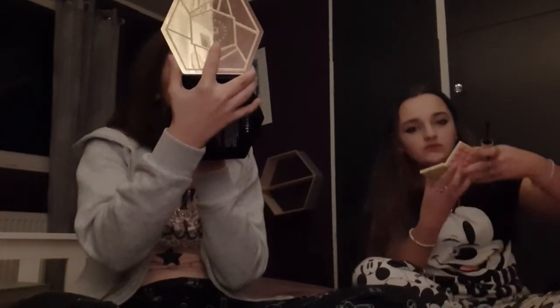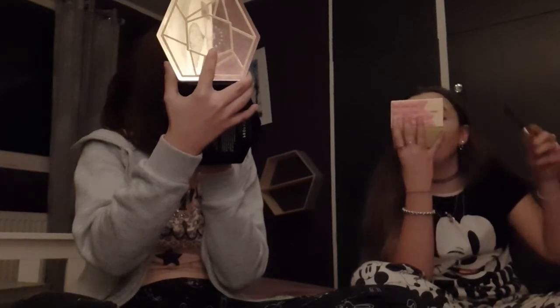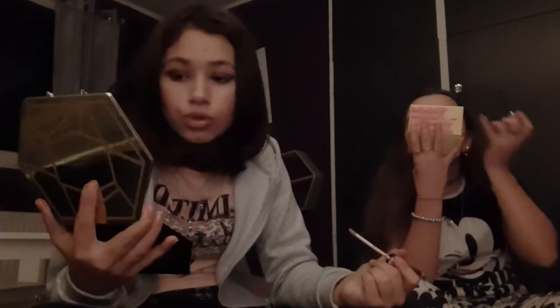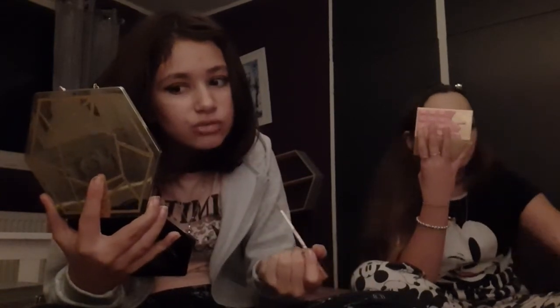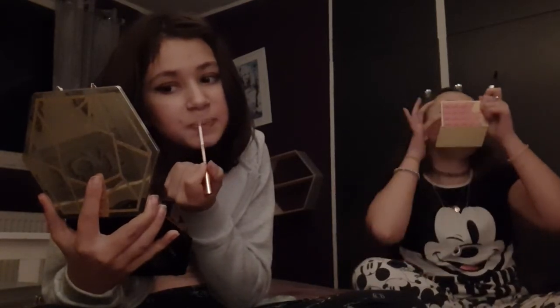Why do I close this even though I need the mirror? Oh, this looks horrible, this lip gloss. Oh, my eyelashes. Oh, this lip gloss looks horrible. Is it too dark for you? No, it's just not nice. Well, that's sad. Well, if it's not good on you, then it won't look good on me, so.